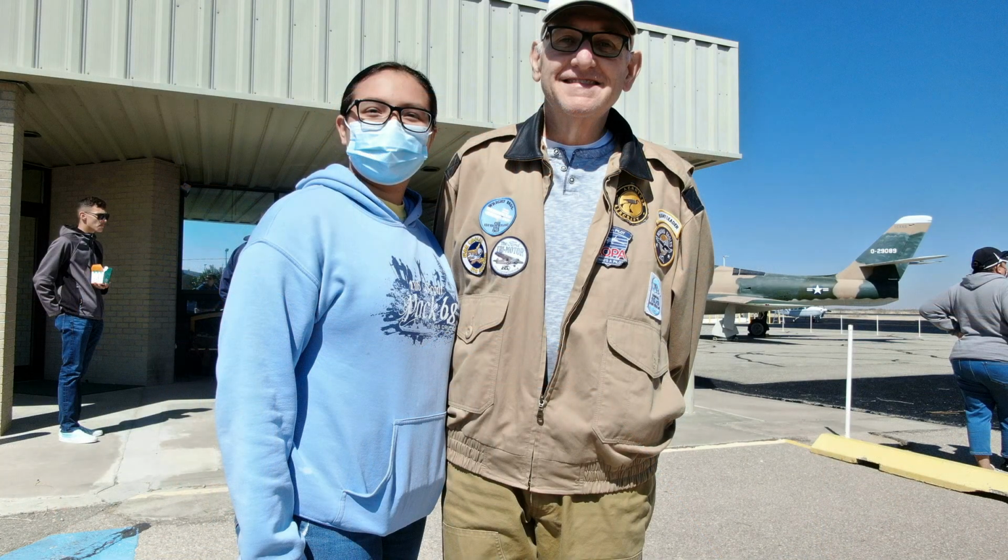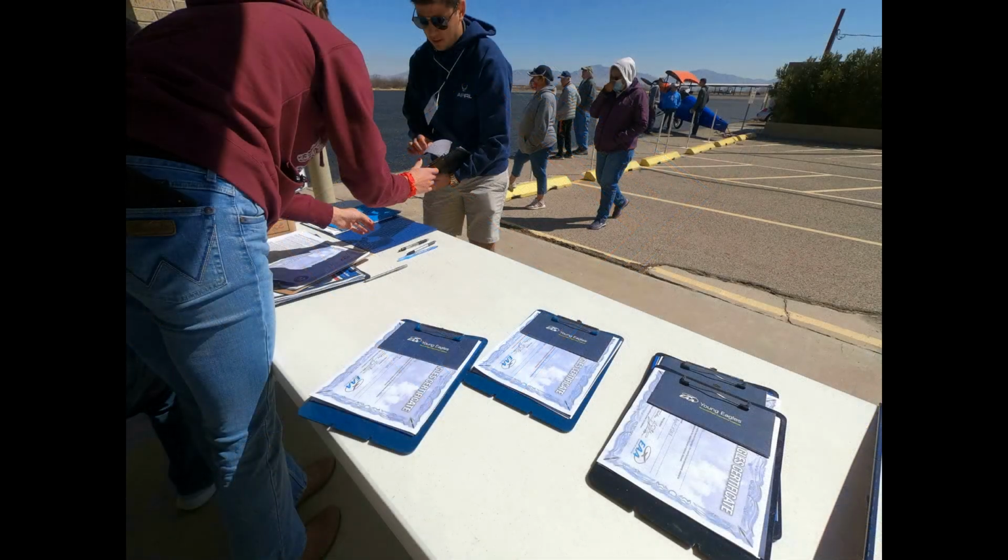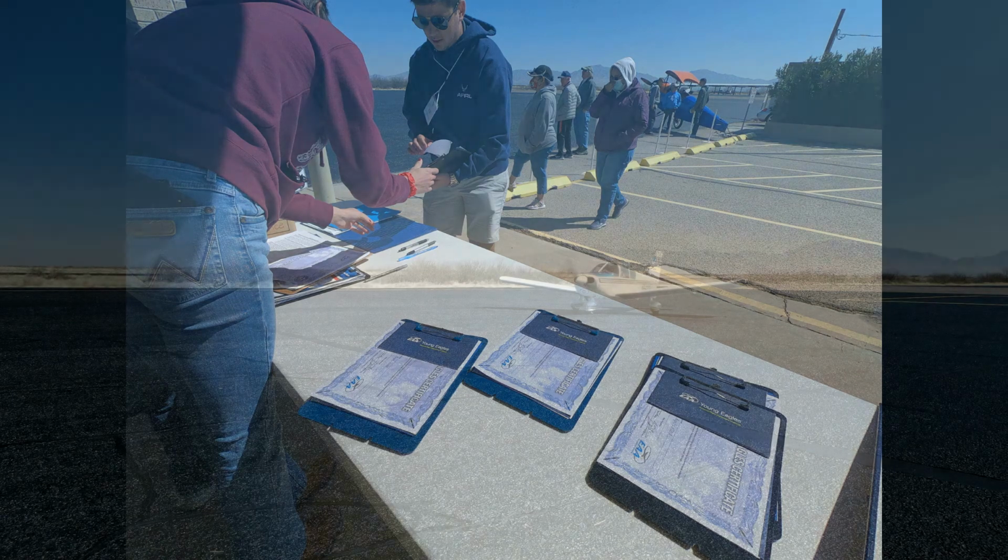Shitak 6026 visual with 31 left. Shitak 6026, Kennedy Tower, you're number one for the runway. There are no departures prior to your arrival. Wind 340 at 7, runway 31 left, cleared to land.